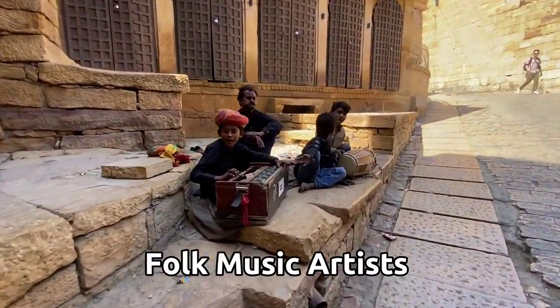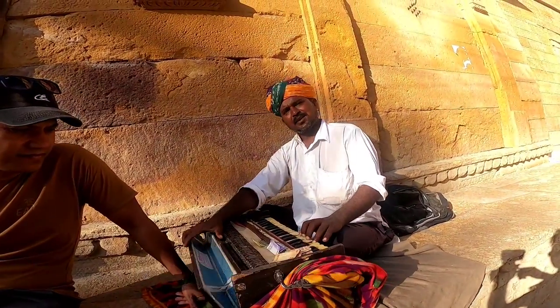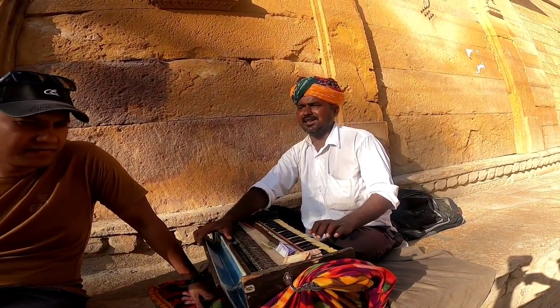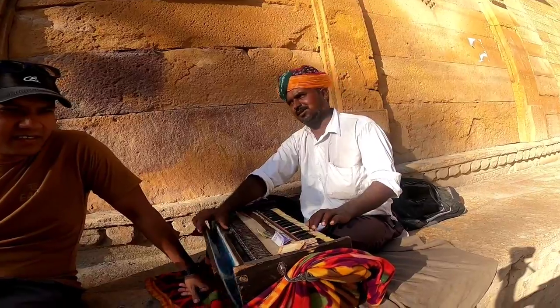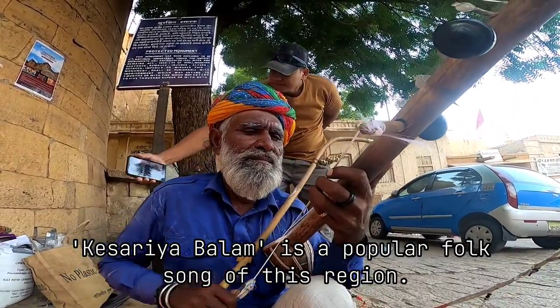Folk music artists can be seen at different places inside this fort. They entertain tourists by singing songs using various musical instruments. Kesariya Balam is a popular folk song of this region.